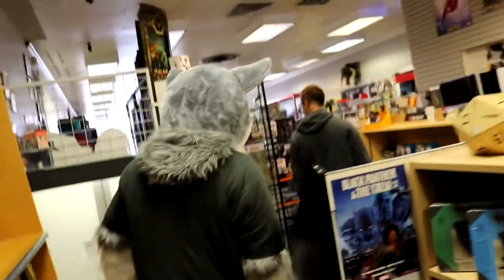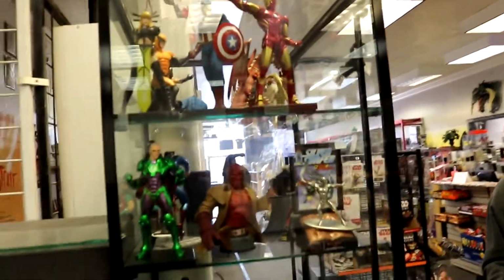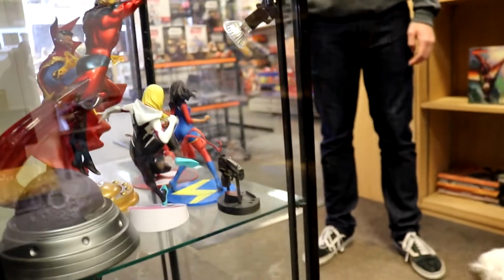Alright, so if you come over here, you can see this really cool display cabinet. This has a bunch of statues inside of it. I'm pretty sure Smokie would love some of these statues, especially the Iron Man one, right? Yeah.